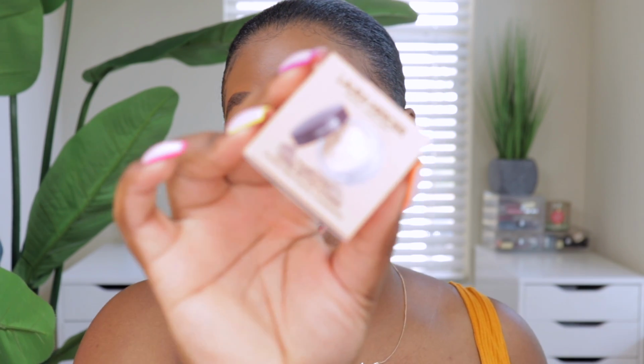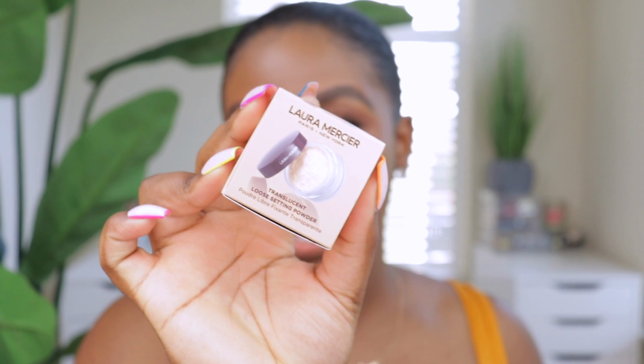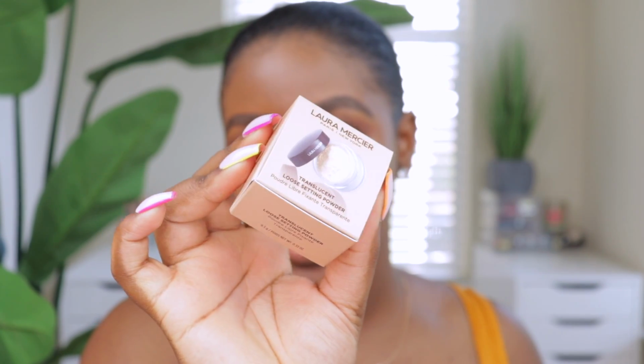All right, so let me go ahead and grab the powder, and this is what it looks like in the trial size. It has a different type of packaging. It's more so nude, but I do want to read the claims of this powder first before I show you guys what it looks like. If you tried the powder out before, I'm pretty sure you know how it works on the skin, but for those who haven't, I will still go ahead and read it.